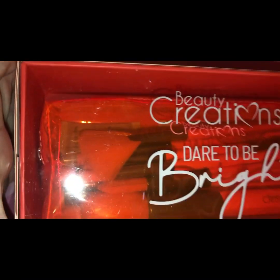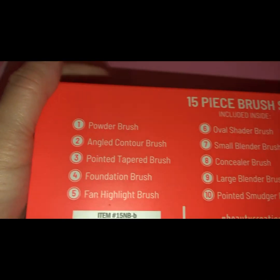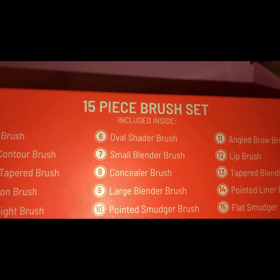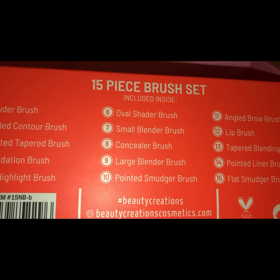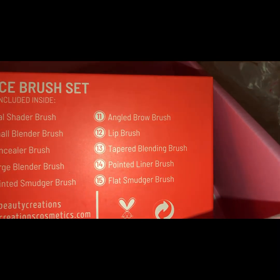All right, last but not least, look at that makeup brush set. Beauty Creations. Wow. And this says it has 15, does it? Wow. It has a powder brush, angled contour brush, pointed tapered brush, foundation brush, fan highlight brush, oval shader brush, small blender brush, concealer brush, large blender brush, pointed smudger brush, angled brow brush, lip brush, tapered blending brush, pointer liner brush, and a flat smudger brush. Wow. All right, so I'm going to take this out and take a quick look at this. I like the case. This is a case that's pretty cool too, a secret case.